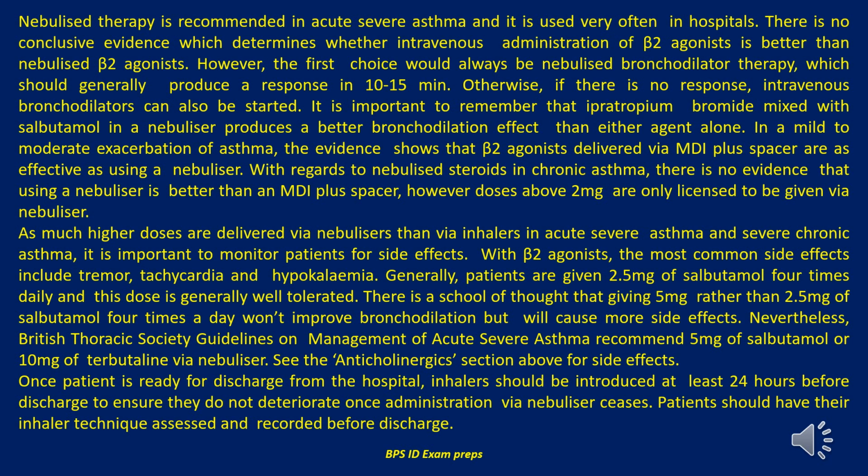Nevertheless, British Thoracic Society guidelines on management of acute severe asthma recommend 5 mg of salbutamol or 10 mg of terbutaline via nebulizer. See the anticholinergics section above for side effects. Once patient is ready for discharge from the hospital, inhalers should be introduced at least 24 hours before discharge to ensure they do not deteriorate once administration via nebulizer ceases. Patients should have their inhaler technique assessed and recorded before discharge.